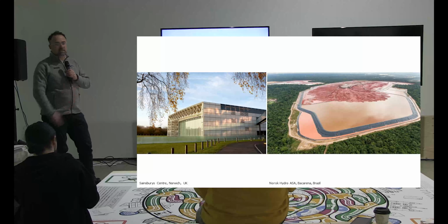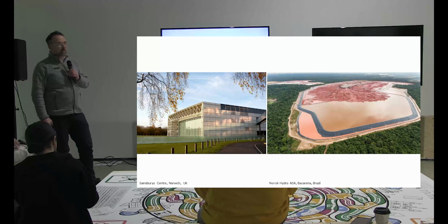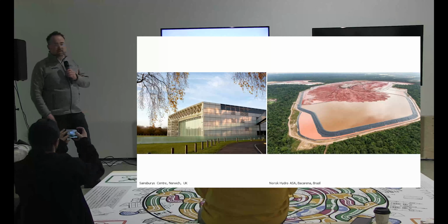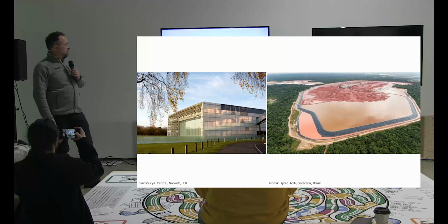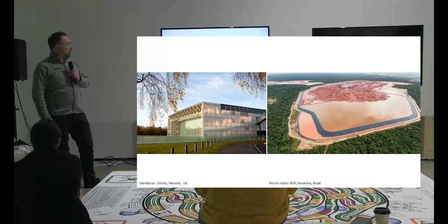This is, I would say, a representation of contemporary architecture, and by no means the Sainsbury Center alone. This is a part of how we conceive our buildings and how we build them, and have been doing as long as I've been on Earth.